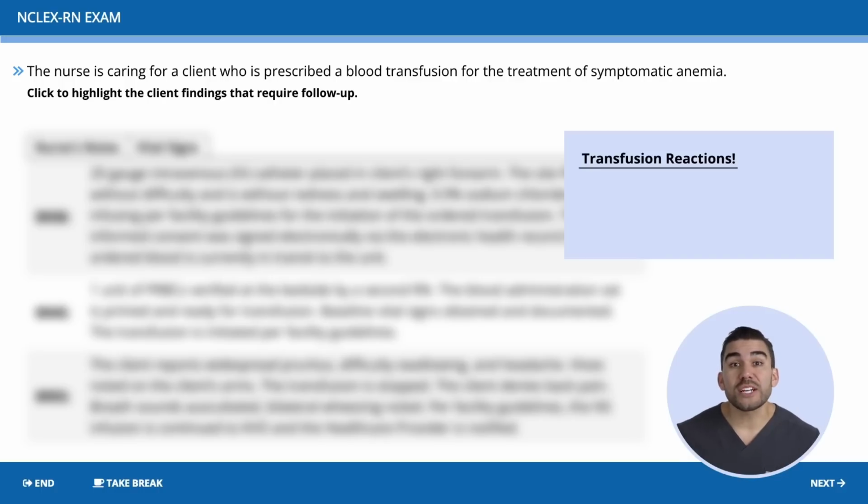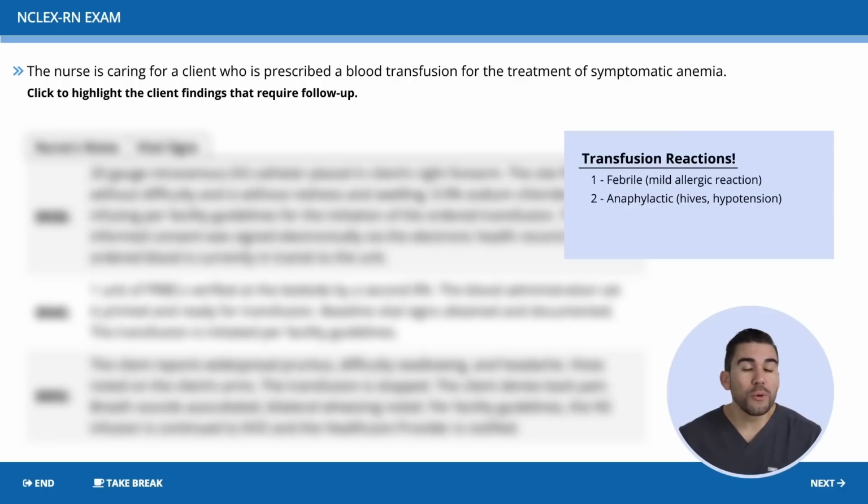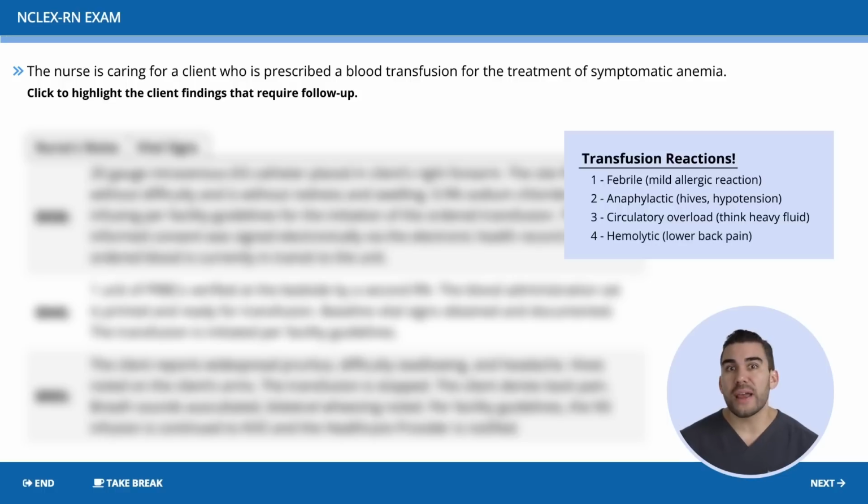So with transfusion reactions, remember, we have 4 different types of reactions. First is febrile. We see a mild allergic reaction. Second one is anaphylactic reaction, a full-blown allergic reaction here. So we see hives and even hypotension, that low blood pressure. Next is circulatory overload. Simply think heavy fluid in the body. And the last one is very dangerous. It is hemolytic reaction. This is where the red blood cells break inside the body, or basically explode. And we often see lower back pain as the kidneys are getting overloaded with these dead RBCs.